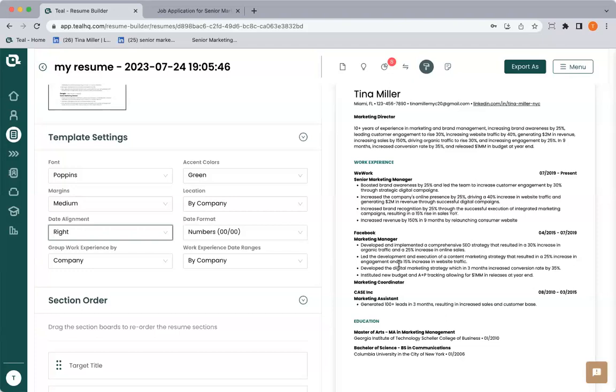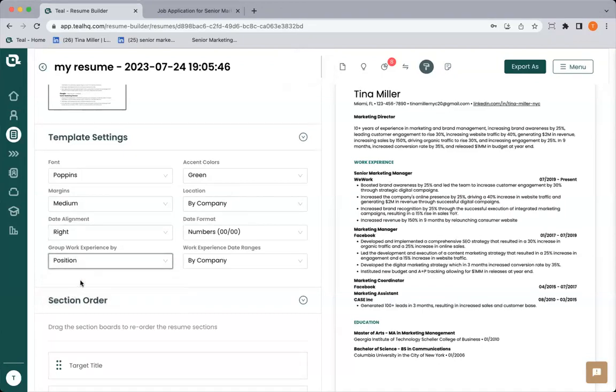One thing I will say is ATSs tend to parse dates at the position level better from the tests I've done. I don't think that's a good reason to do it, but I do like to share that. So group work experience by position. So you can see here, marketing manager, Facebook, marketing coordinator, Facebook. It has no achievements, so that's why you can't see it. Again, it's redundant when you do this because you have to show the company. But some people really want it, and I don't think, at the end of the day, it makes that much of a difference.